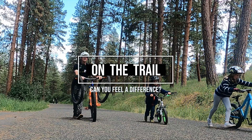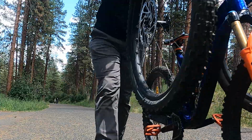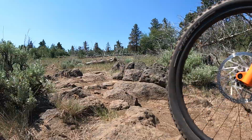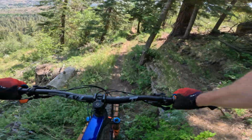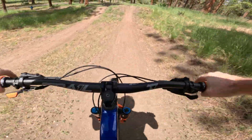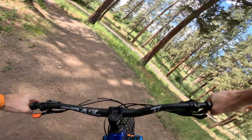So now that we've covered all the specs, it's time to talk about how these two wheels felt on the trails. I'm lucky enough to have an amazing set of trails just down the street from my house. Moore Park has everything you need, from technical climbs to black diamond descents. They've even got some awesome wood features and a skills area that's really going to allow you to session jumps, drops, corners, and really put things to the test to see if you can feel the difference.